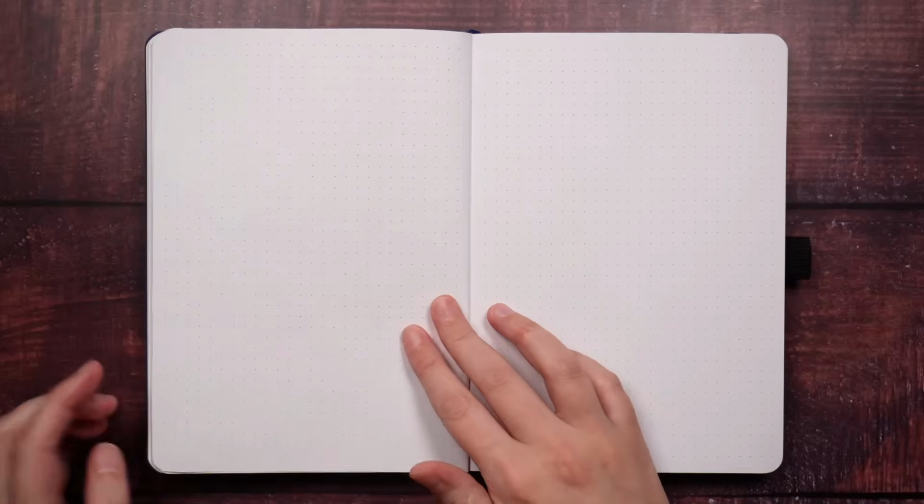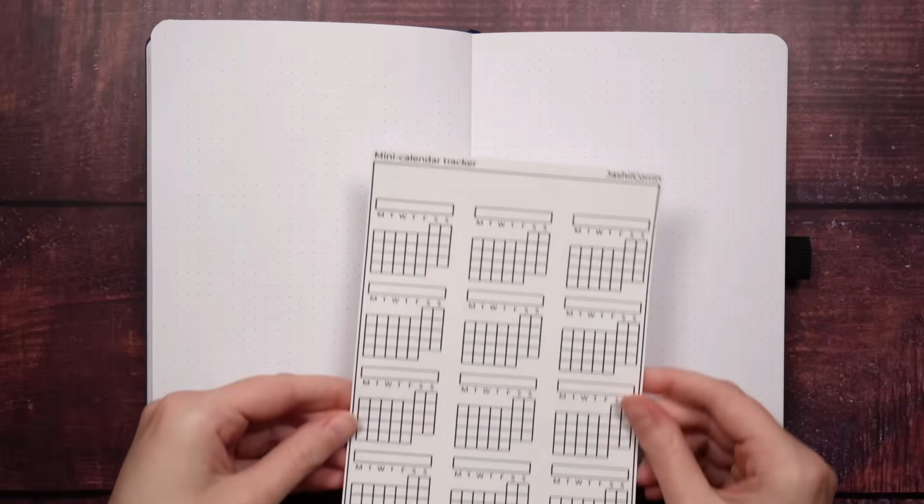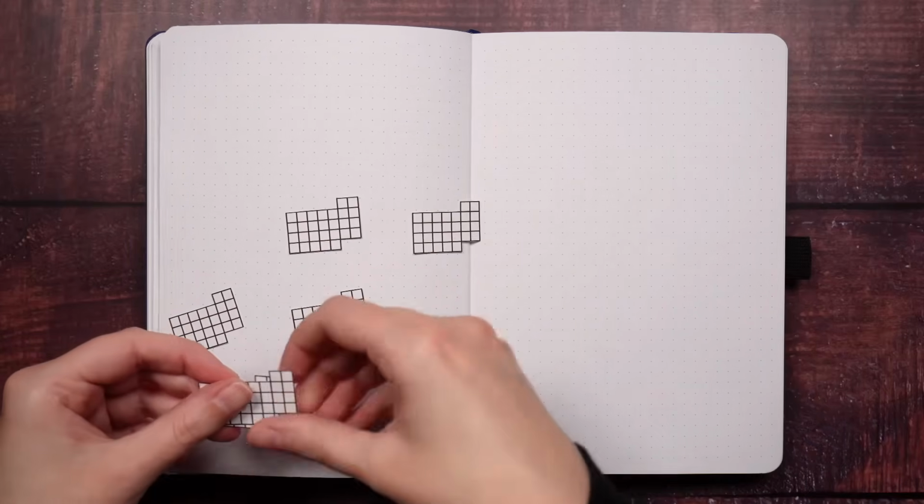Flipping over, the next layout we're setting up is a habit tracker, or a routines tracker, or just a tracking page effectively. This one's going to be set up using mini calendar designs, using a nice and handy printable that we have available in my little shop.